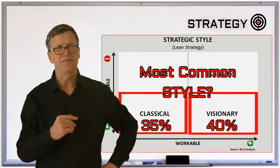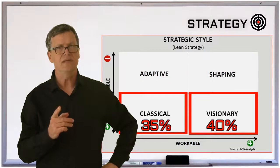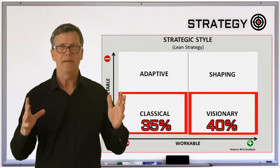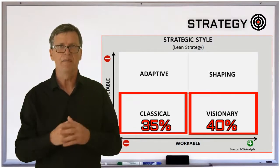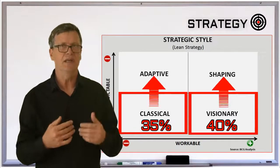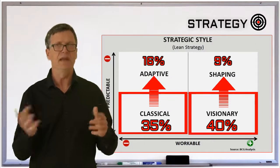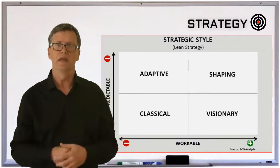And why is that? It's an interesting finding because companies are using those styles even if their environments are clearly unpredictable. And that is a big strategic mistake indeed, because they might be better served by considering to use the other styles given the unpredictability of their business. This is especially true because we can see that only 16% are using adaptive and 9% shaping styles, and those are more suitable for unpredictable environments.